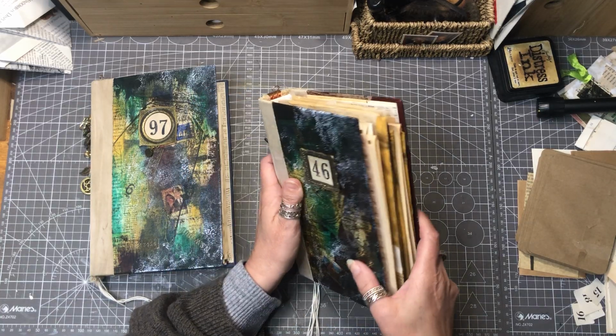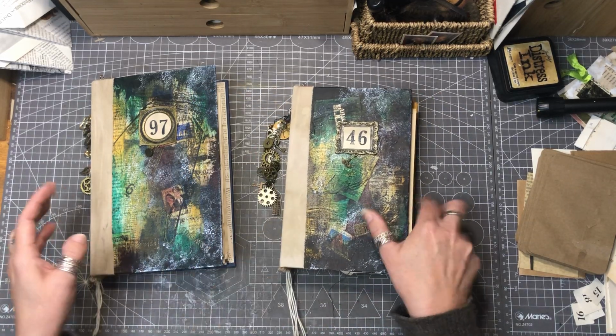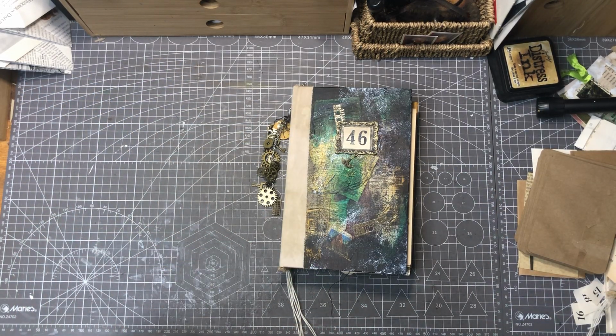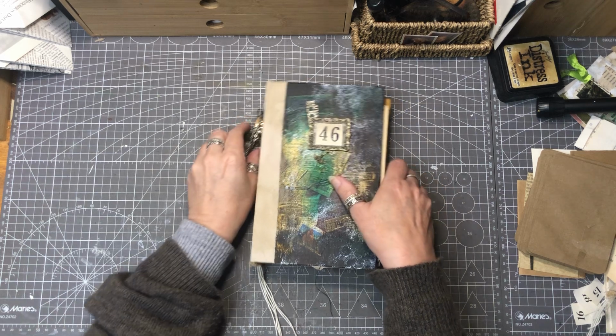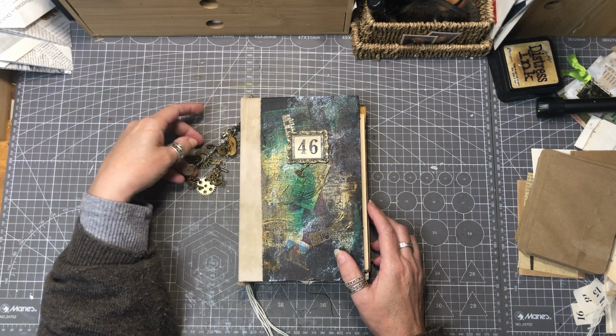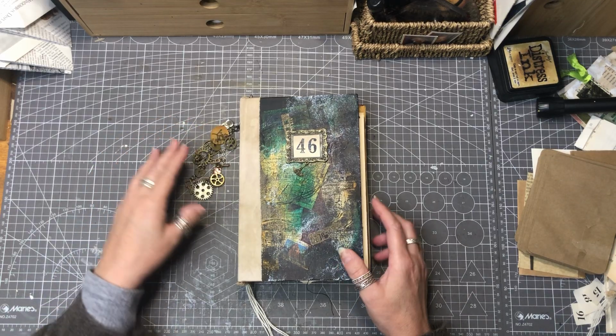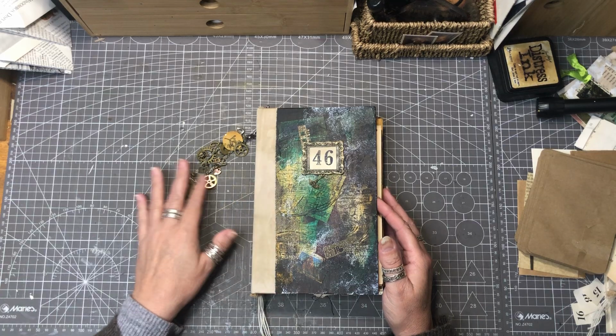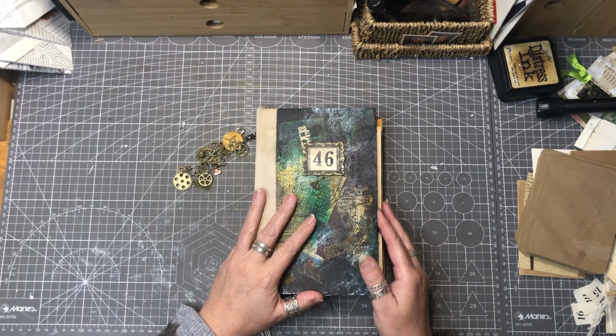So anyway, let's have a look inside. We will first have a look in Aubrey and then we'll move on to Hadley, and we'll show you them both today. I will make sure they are both in the Ko-fi store by the time this video goes up, so you can have a look at some photographs and whatnot of them over there if you so desire.